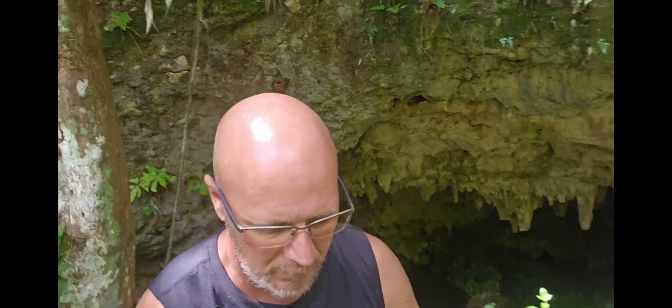So, RIO FRIO CAVE, if you guys are ever, like I said, in the Cayo district, want to check out something interesting, something new, this is definitely a great spot to come out here and check out some caves. So, go ahead, come with us. We're going to go to the larger cave and see what it's got in store.